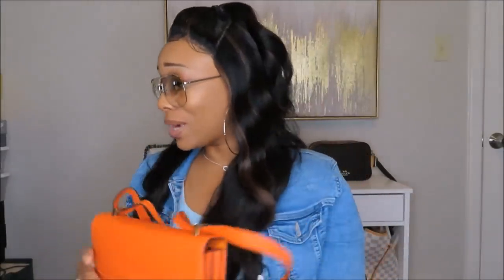And we're going to go ahead and jump right into pricing, y'all. On their site, let me just find my info. So on their site, the bag is $179, y'all, which that ain't too bad. I just feel like that's a perfect price for this style and name brand bag, y'all.